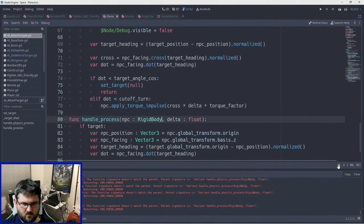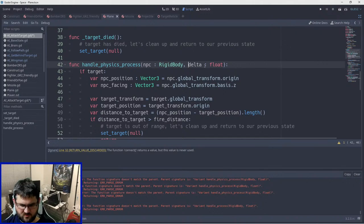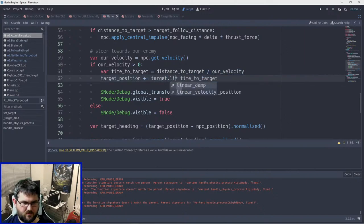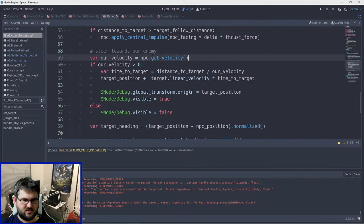Okay. And if we don't use delta, we're just going to go underscore delta. That's fine. Oh, I think we are using delta here. Yes, we are. All right. So here we can just do linear velocity times time to target. That'll work. Okay. Now here we have NPC get velocity, and that is our velocity. That's just a distance, so that's just length. So there we go. We can get rid of that as well.